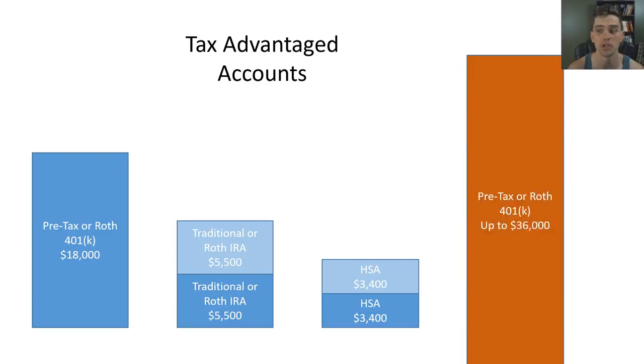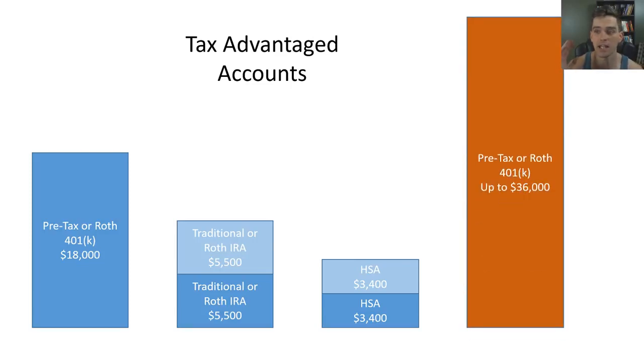And it's huge. Look at this. This is like equal to all the other accounts available to you plus some. In fact, you can probably contribute up to $36,000 depending on how much your employer contributes to your 401k. And it acts like a Roth contribution with all the tax advantages that come with it. So let's look into a little bit more detail.